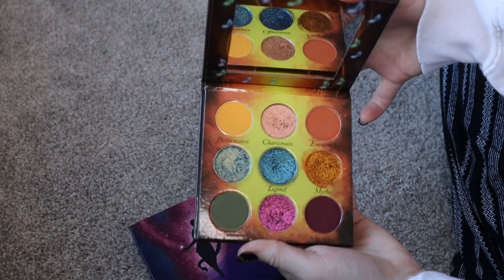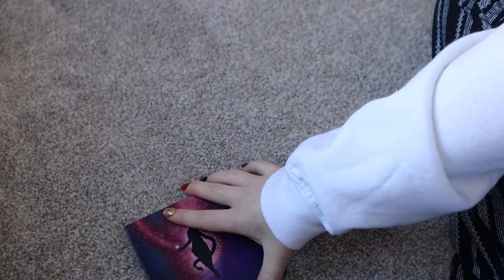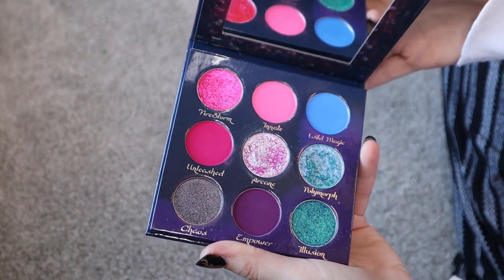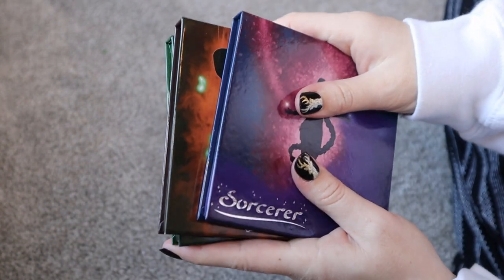And this is the Bard palette. Another beautiful, stunning, shifty palette. Stunning. I love it. And then this one, this color story is very poppin', very bold. It's a statement palette, but it is so, so beautiful. So I'm keeping all three of these. I love them that much.